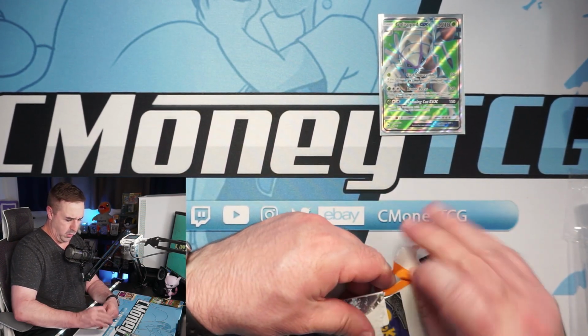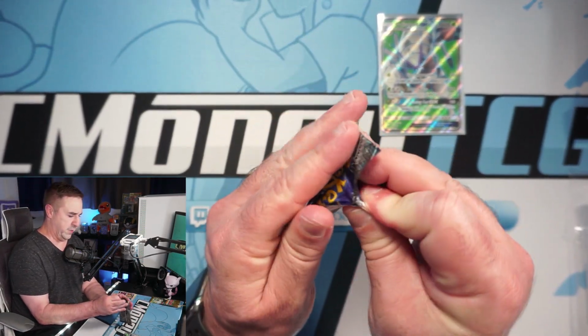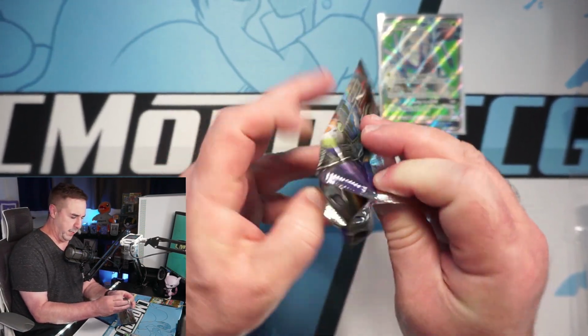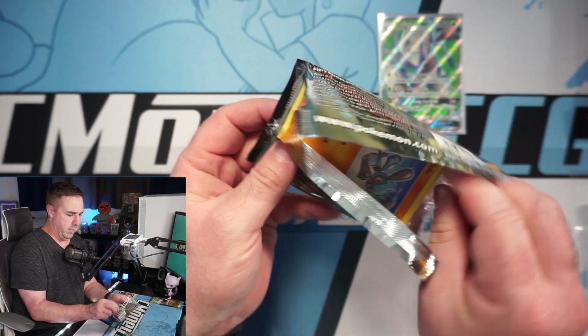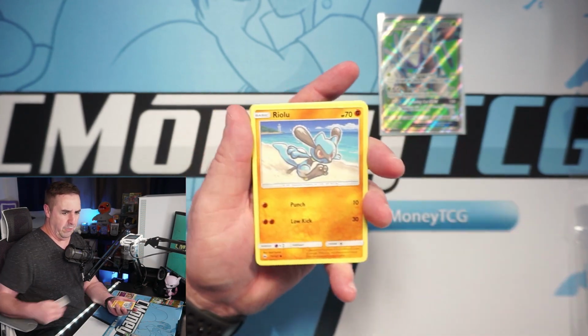We hadn't opened them all, and I bought a whole bunch a while back. So I still have some left after this, but I also have a bunch of 3-pack blisters left as well. But figured it might be fun to open up today. Continue our hunt for that Rainbow Charizard.